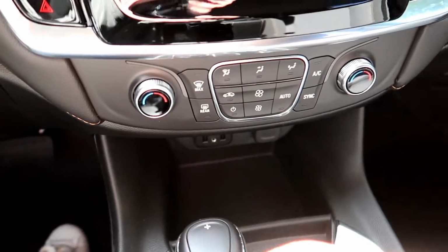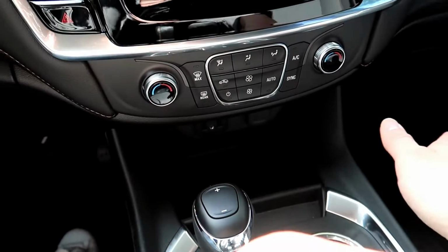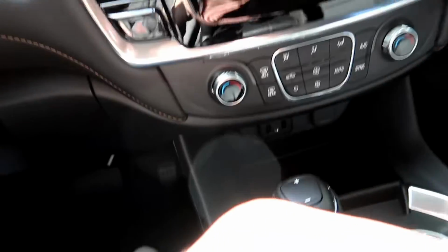And then you have individual climate control. So you have the right side of the seat and then you have the left side of the driver's seat, and you can control the climate individually on each side, which I think is super nice. Sometimes Wyatt likes to be cold or I like to be warm or whatever, and it's nice to be able to control that there.